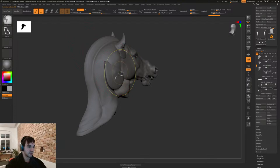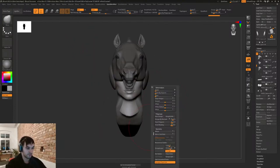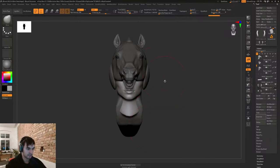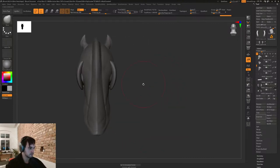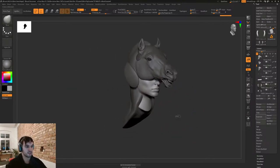So this kind of cover here for the ear, let's see. Oh, I don't have symmetry on. Let's mirror that over. Perfect. All right, okay. It's starting to make sense, starting to look good.